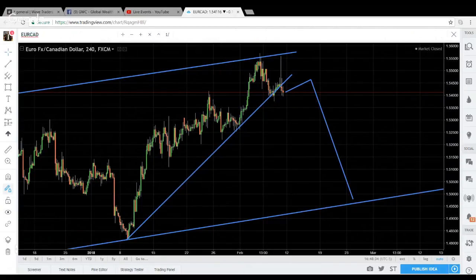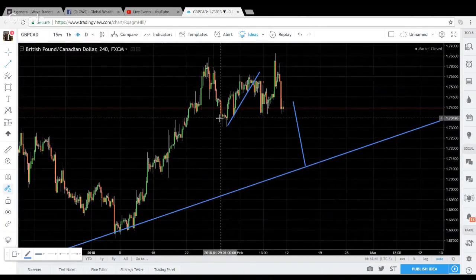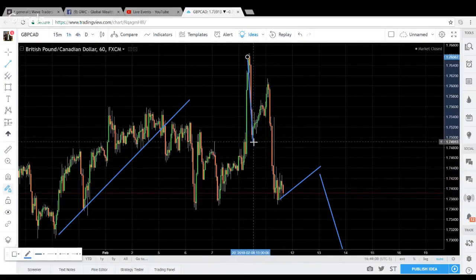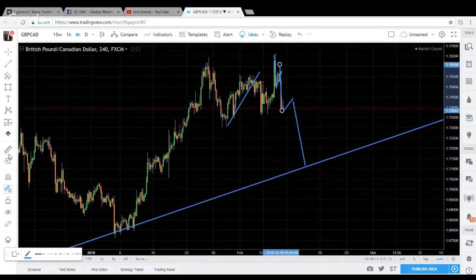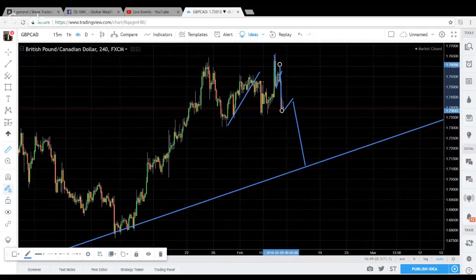EuroCAD continuation. Great Britain CAD, pretty much the same thing, right? So a lot of these pairs, as you guys can see, we're just waiting for continuation. Here, same thing. Wait for a flag, and then boom. See? Impulse, flag, continuation. Same thing, pull back, and then we're looking for a sell. And then ride it to this trend line right here, around 171. So that's a good move. Not crazy. About 300 pips setting up. So GBPCAD, Great Britain CAD looking good too.